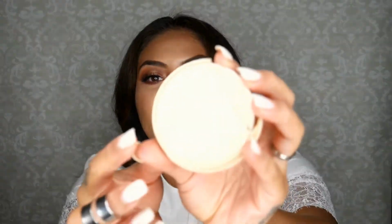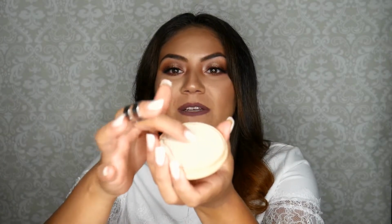Now you can use this and just... I'm about to make a mess right now. But I forgot who I saw do this, but I saw somebody do this and I was like, that's smart, because I really like this powder. So what they did was they just scratched it off, and that's a mess. Basically, you just scratch it off and then use that as a loose powder. Get your beauty blender or whatever and press it on.